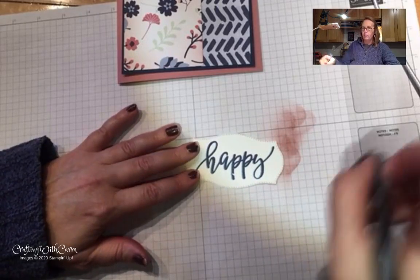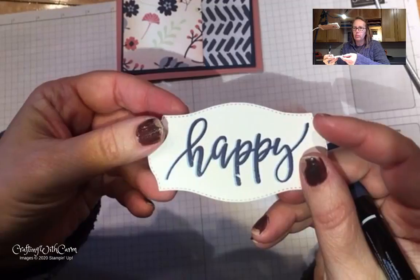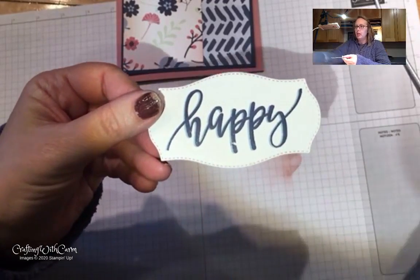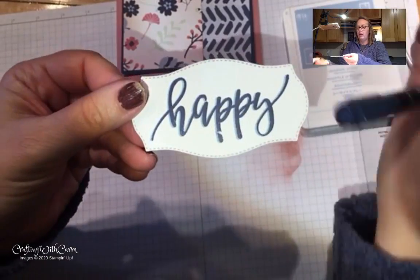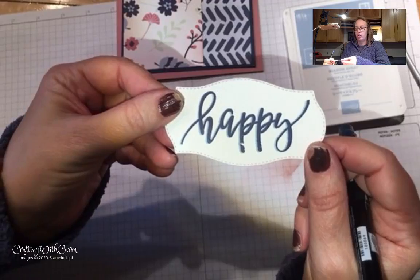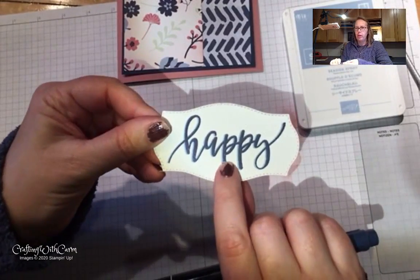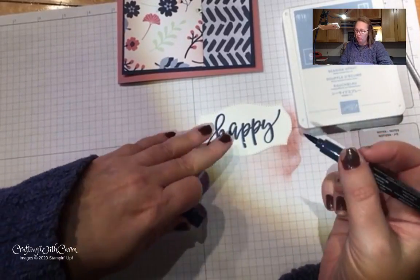You can see I have double stamped this happy. I stamped it in Seaside Spray, and then I stamped it in Night of Navy. And I did that so I could get like a shadow effect. And I'm not sure what happened when I was first stamping. The P wasn't going quite good.